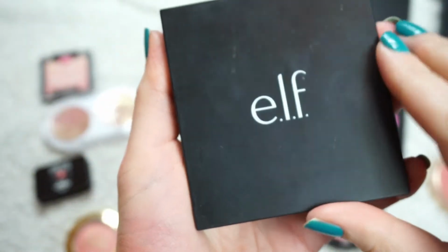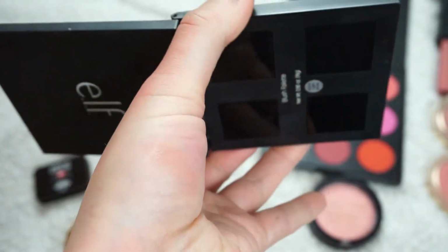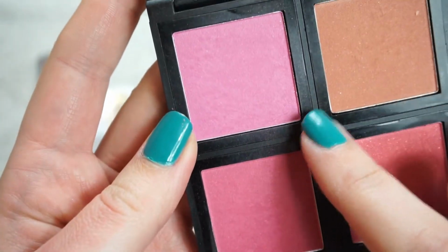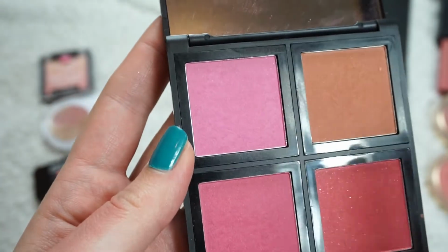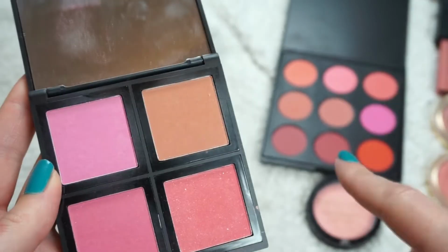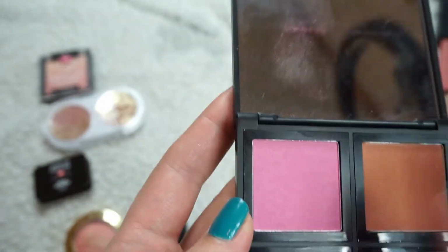Okay, this next blush is actually a blush palette. It's a quad by e.l.f. and this one is in the shade Light. Okay, so it looks like this. Now these pans do pop out, by the way, so if you have multiple quads of e.l.f. blushes, you can pop these pans out and put new ones in, but I don't know. I feel like I have every shade in here in my Morphe palette, which I like the formulation of better. So I'm just going to do a quick side by side and see.